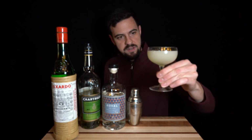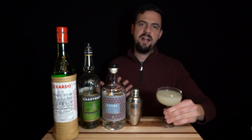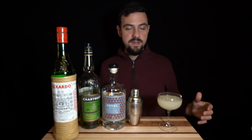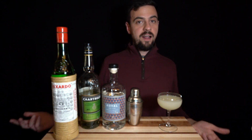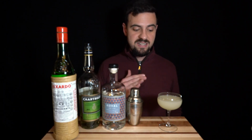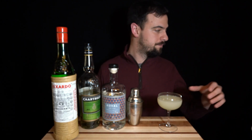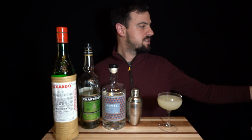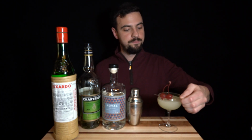And as it comes out, you can see it almost looks like it's shaken with egg whites. It's almost that frothy style, but not quite. And so it's going to be very refreshing, very fragrant, very herbal. It's not going to be everyone's style, but if you happen to have things around and you like chartreuse, this I think is one of the best chartreuse cocktails out there. It's really quite tasty. And of course, because we must complete our drink in every way possible, we have some cherries to throw on top.